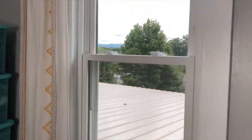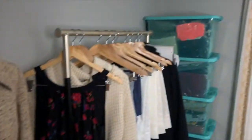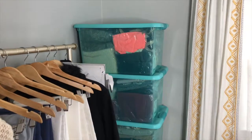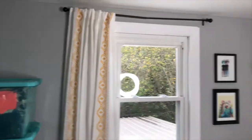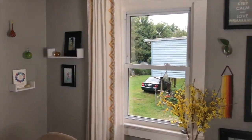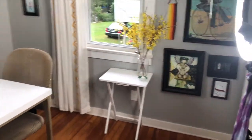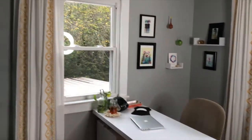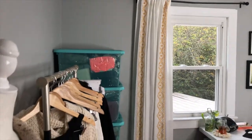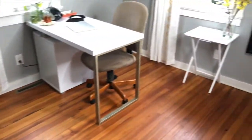So that's it, guys. I'm really loving the way it turned out. Again, this is nothing fancy. This does not have a lot of money into it. These are just easy, quick fixes to make this room easier to work in and make it bright and cheerful so that one's motivated to come in here and do some work. Definitely a step up from where I was.